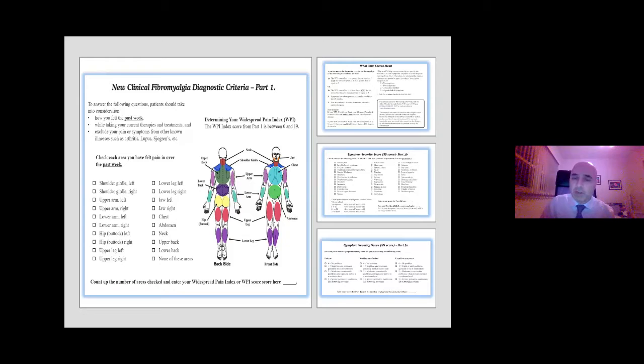There's diagnostic criteria. This is all patient driven. The patient essentially answers these questions, and we'll look at the pain index. We'll look at how many spots the patient reports as being painful, and then we also calculate what's called the symptom severity score. I don't know if you can see all the way at the bottom right and the middle right.